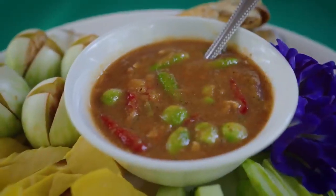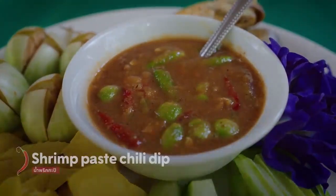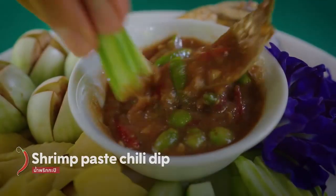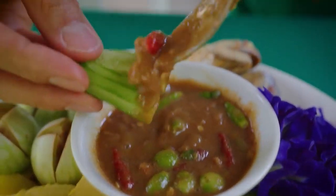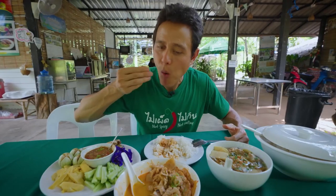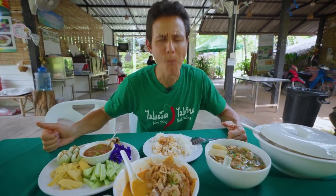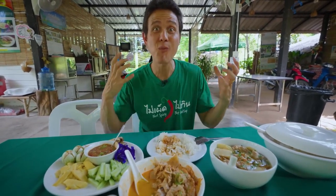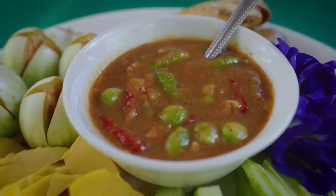Okay, so we also have some nam prik kapi. This is a shrimp paste chili dip, and again, it should include chilies. It should also include palm sugar in here as well. Oh, and chilies, yes. Oh, these little guys. The fermented shrimp paste. Oh, those little chilies are so good. They just pop in your mouth. And then you have, again, that sweetness, but the balanced sweetness from the palm sugar.